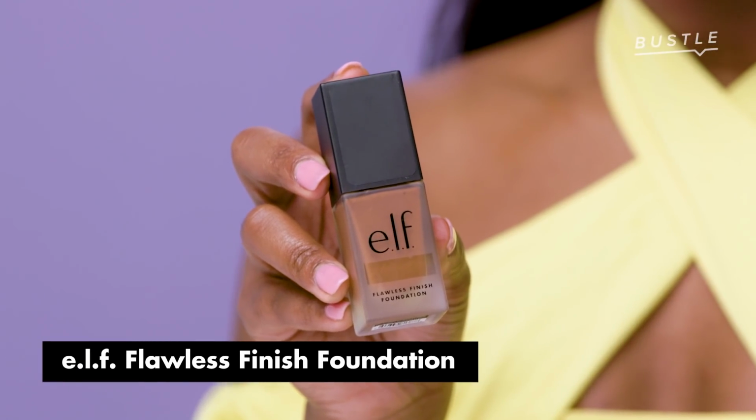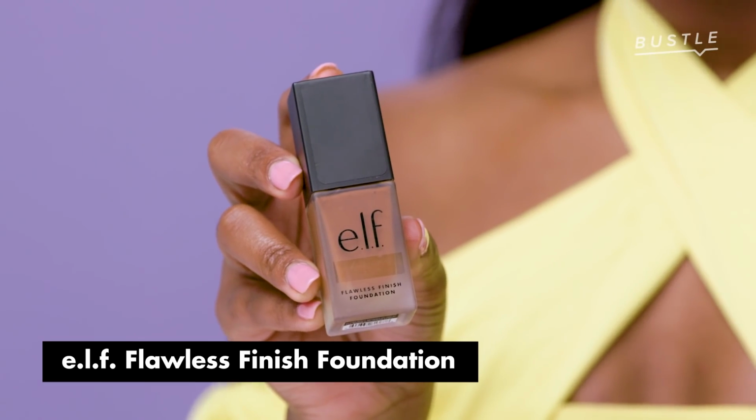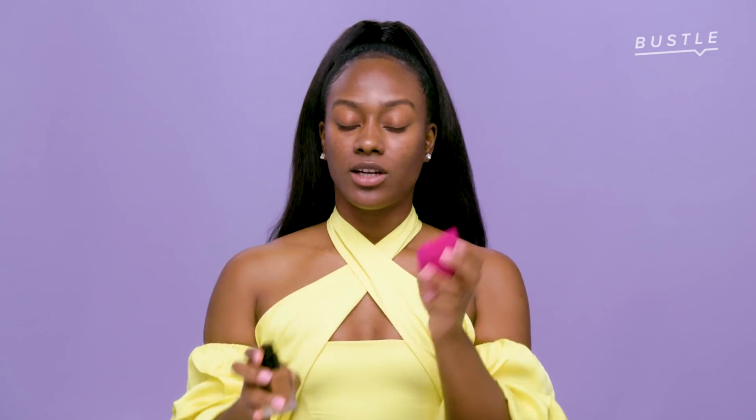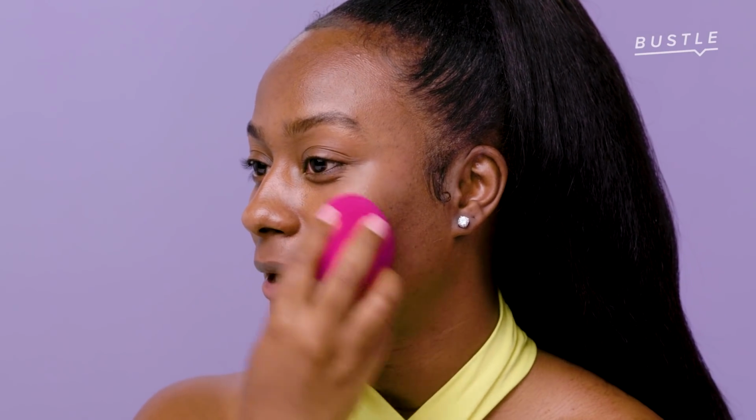Cosmetics Flawless Foundation in the color Chocolate. I'm more of a sponge kind of girl, so I like to apply it right on the sponge. No se preocupen. You see how thick that is? Thick like me. I don't really like to tell people about it, but it's okay. And we're just gonna go right in.